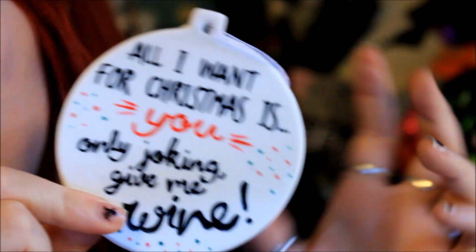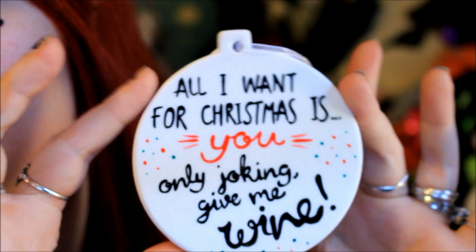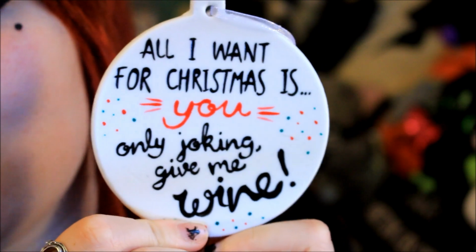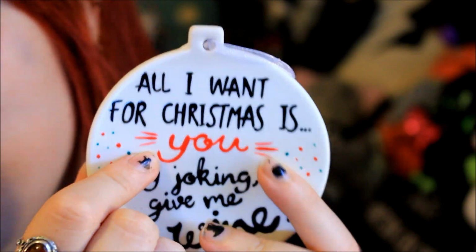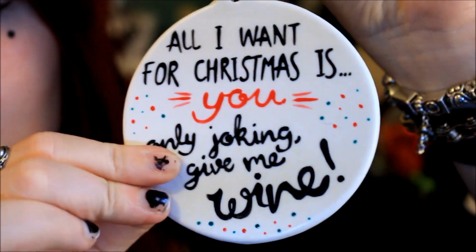Now I have got one of her Christmas decorations already, the crazy cat lady one. I also got one for my friend as well, and it says all I want for Christmas is you, and then it says only joking, give me wine, which I just thought was so relevant and hilarious. And also I really like these lines. I don't know why, but when I saw these lines I thought, oh, those lines are really cool. So don't ask me why, but I'm definitely going to be keeping this probably out all year.